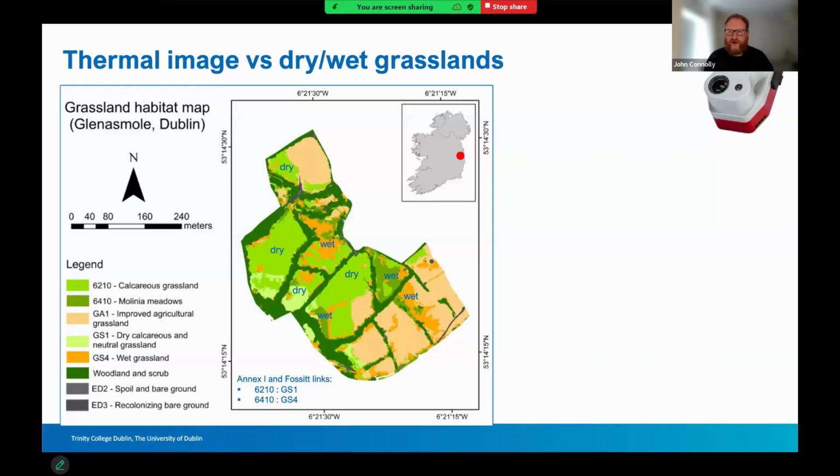Also, we're interested in using the camera to look and classify different types of grasslands. So this is a site from Glenismole in Dublin, from a farm in that area. It's kind of an upland farm. And we're using these kind of instruments to look at the different types of grasslands that are located on that particular farm. So you can see there's dry grasslands, there's wet grasslands, and where they are found in that farm. So this is very cutting edge stuff that we've worked on in this project, and it's something that could potentially be rolled out more broadly.